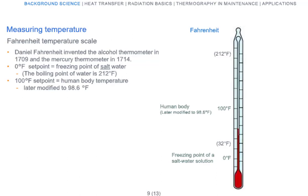In the Netherlands, Daniel Fahrenheit invented the alcohol thermometer in 1709 and the mercury thermometer in 1714. Some countries still use the scale of temperature measurement that he defined and which bears his name. The Fahrenheit scale uses the freezing point of a salt water solution as its 0 and the temperature of the human body as its 100 point. There was some refinement of this scale in later years, and it now defines 32 degrees as the freezing point of water, and the boiling point of water is 212 degrees.